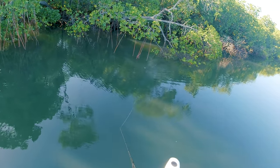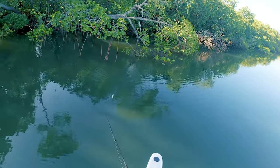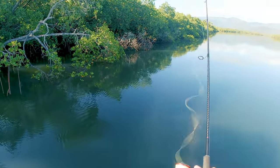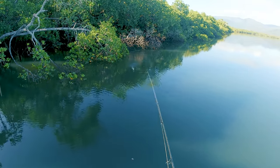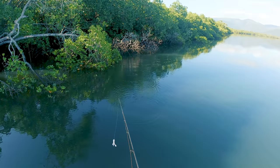First sign of life. Have a look at it. What a dog. Have a look. Oh, multiple barracudas. Oh, missed it. Fuck, I thought he had it. I thought he had that. As soon as we come around in that deeper water, eh?